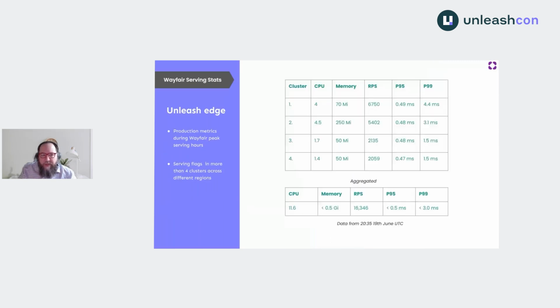So by the numbers, here's production metrics for Wayfair during some peak hours. We were serving flags in more than 4 clusters across different regions. And you can see that our RPS is up in the 16,000 range. This was during some of the earlier parts of implementing this. Recently, we've crossed 80,000 RPS, and the system has still held up just fine. So this is back in June, but just in August we crossed 80,000 RPS and having no issues.